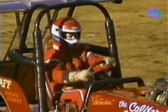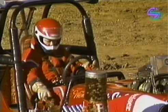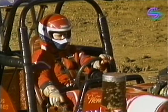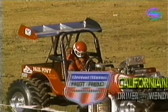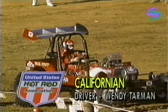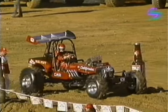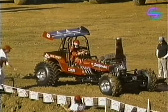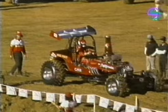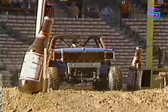The supercharged USHRA Association Pro Modified class, and the driver you're looking at is the defending champion, the lady from Lakewood, Colorado, Wendy Tarman. Her supercharged 454 cubic inch Chevy-powered machine, the Californian, won it all 1 year ago at this event. She will be taking on one of the stronger entries as far as full-bodied trucks go, Jess Carlson, out of Banning, California, a 28-year-old driver with a full-size Chevrolet. A 1973 Chevy Blazer will be trying to take out the lady.